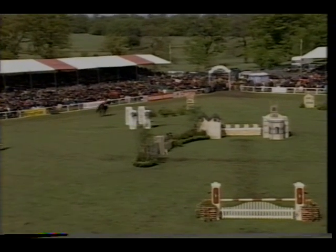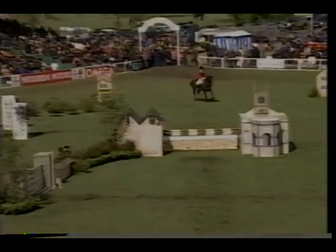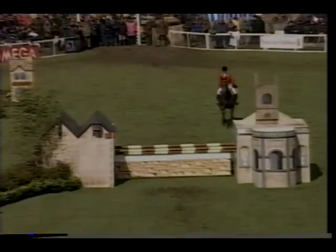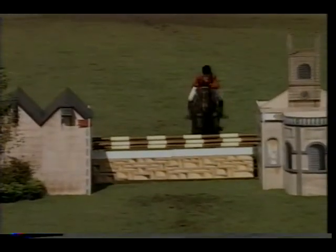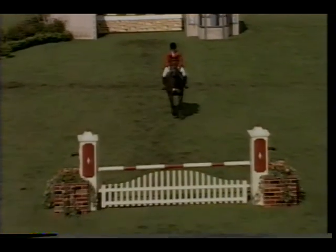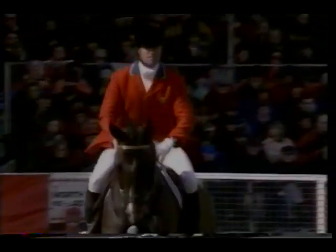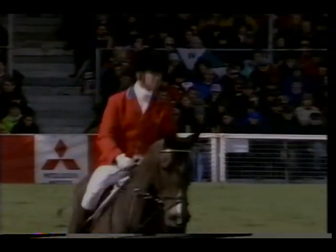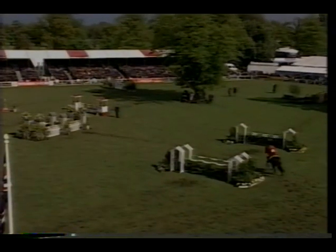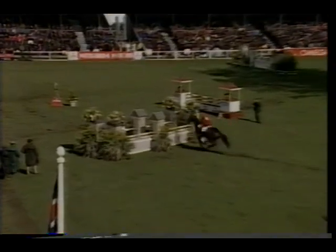And only one American has ever won here at Badminton. That was Bruce Davidson and Eagle Lion. David O'Connor hoping to become the second. They had one fence down here last year when they finished third behind Mark Todd on Bertie Blunt. But it's looking pretty smooth this time round, as they swing round to the big parallel.